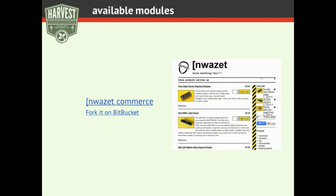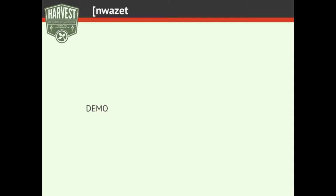And I hope we'll get there. I hope that in a year and a half, we'll have one. For the moment, it's just addressing my specific needs. But it's open source. You can fork it. You can add your own stuff, and you can contribute back. So let's continue this and take it to the next level, and I will demo that.